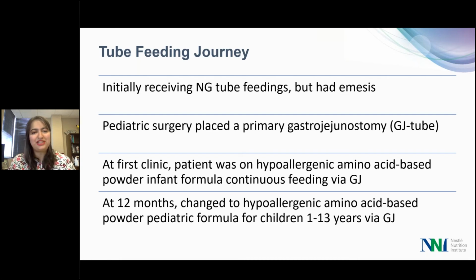Well, initially in the NICU, he was receiving NG tube feeds, but he was noted to have emesis with them. So he was not tolerating nasogastric tube feeds. And it was so severe that the pediatric surgeon actually placed a primary gastrojejunostomy.